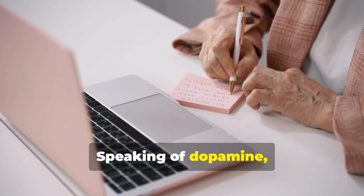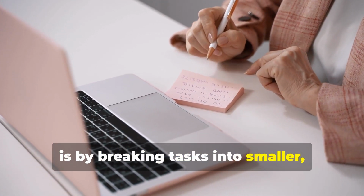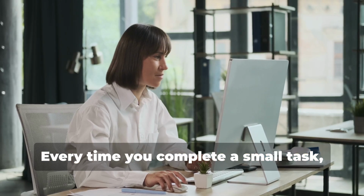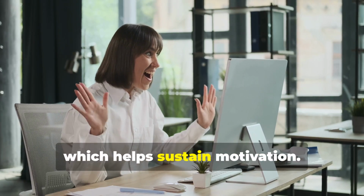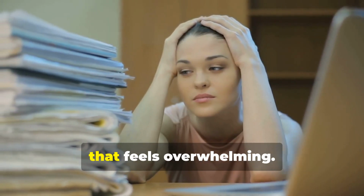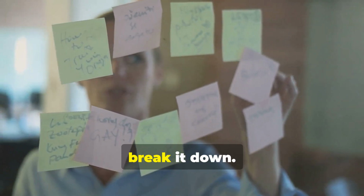Speaking of dopamine, one of the best ways to keep it flowing is by breaking tasks into smaller, manageable goals. Every time you complete a small task, you get a hit of dopamine, which helps sustain motivation. For example, let's say you're working on a big project that feels overwhelming. Instead of looking at it as one giant task, break it down.